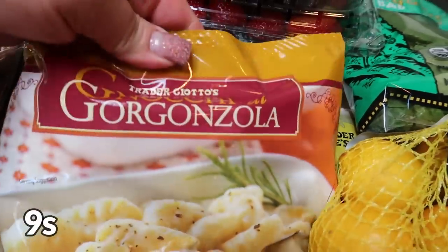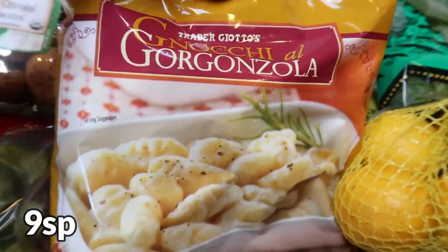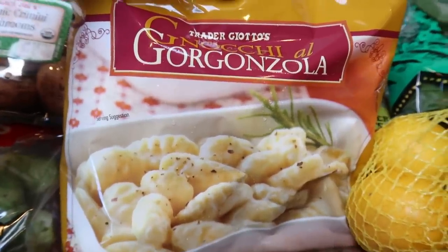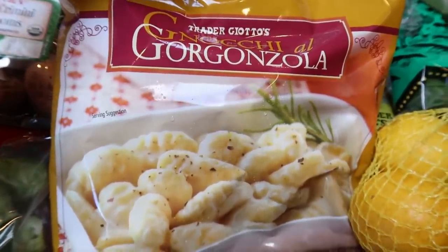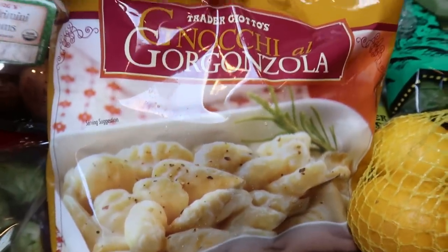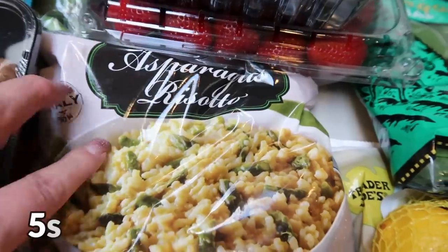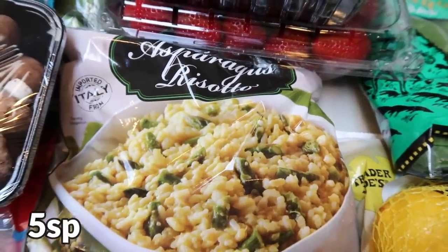This is the gnocchi a la gorgonzola. This is a little higher in points, but it is so good. It is creamy. It's so good. It is so well worth it. So I picked up only one bag because I really like this one. And then also the asparagus risotto, which I've never had, but I've heard is really, really good.